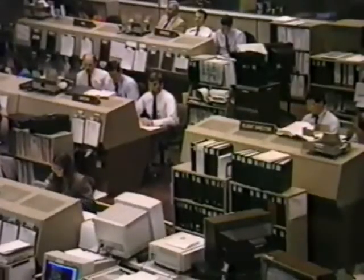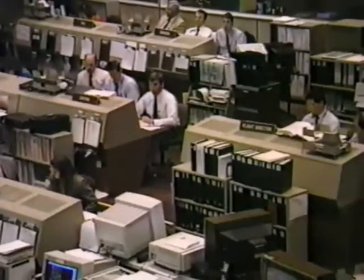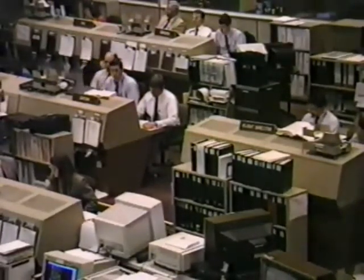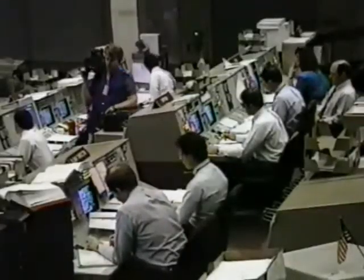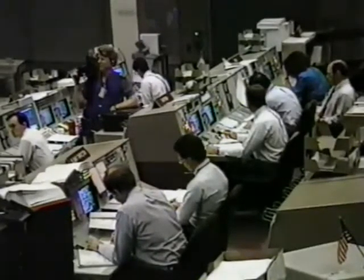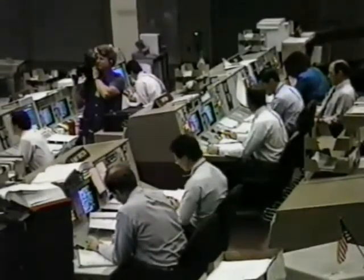Discovery, Houston, for info, we've had some problems out of White Sands, but we anticipate a nominal handover to TDRS at 11 plus 30. And Houston, we copy, and we had left L3A tail off during the plus 5 second dump. Roger that, Discovery, we see it. No action for you now, we're still evaluating.